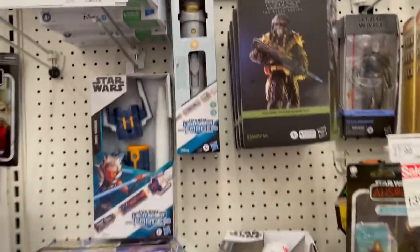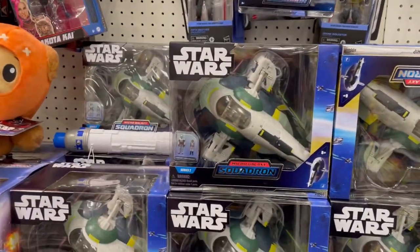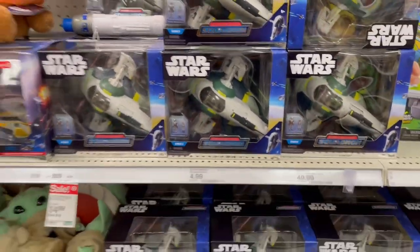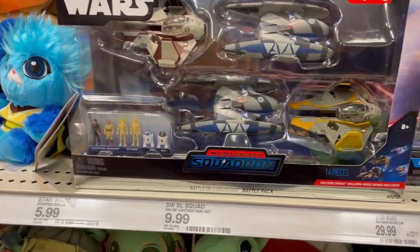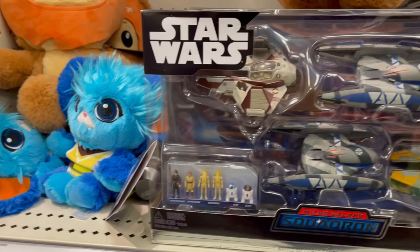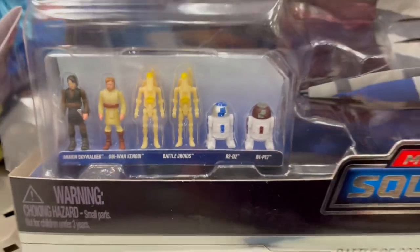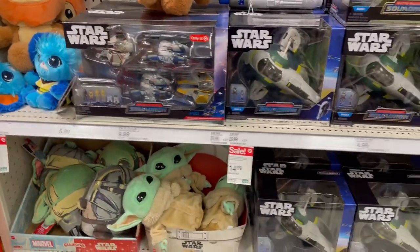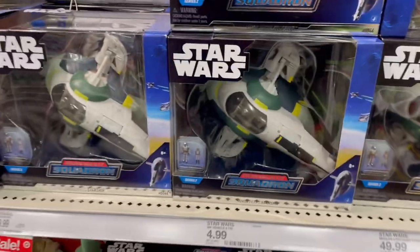Another Batman. Was that Robin? That was the Aqua Robin or whatever with the diver. He's on sale. I know he's on sale. And quite a few of these Jango Fett ships. Not so many of these. These are like the... look at that. Comes with the droids. It's got Obi-Wan. It's got Anakin, right? The droids, R2. Very cool. That's very cool. It's like a Clone Wars ship set.